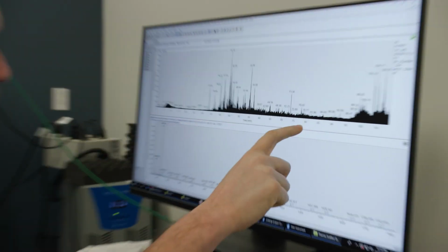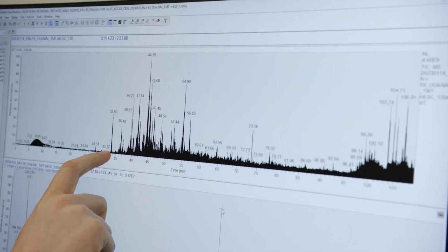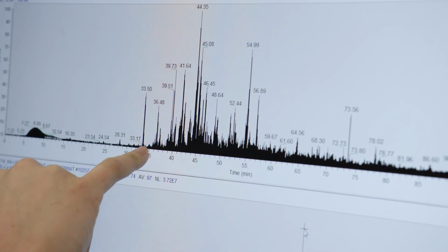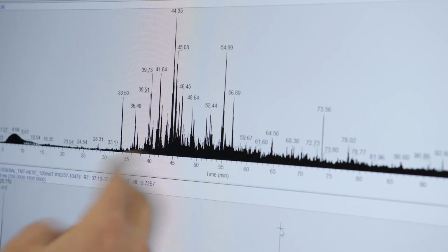So here what we're looking at is the total ion current that is coming into the mass spectrometer, right? So what that means is that each one of these peaks is typically a peptide or two of particular abundance, right? And every time there's a black line, which you can't see right now, that means the mass spectrometer is sequencing a peptide.